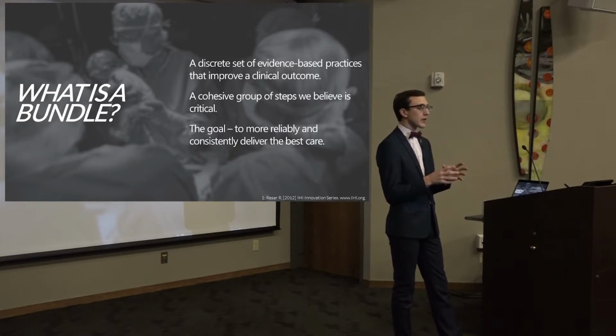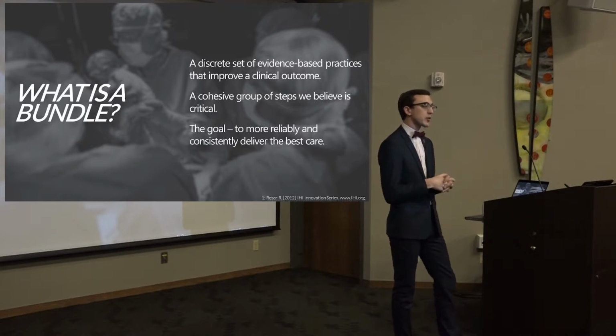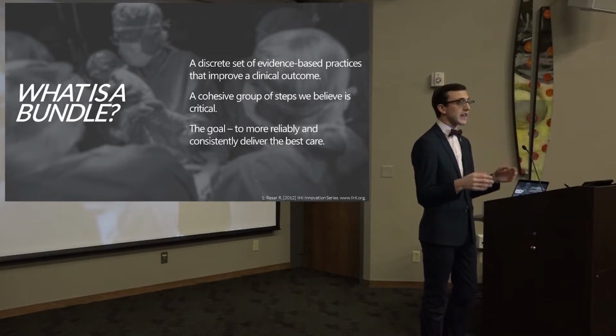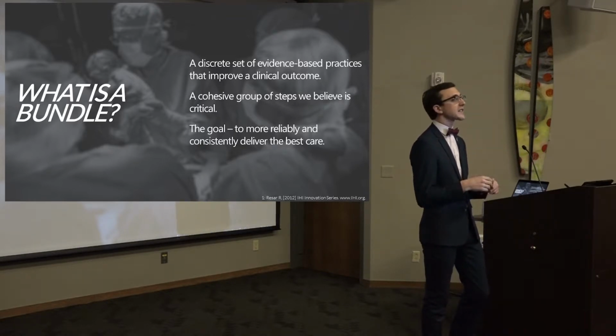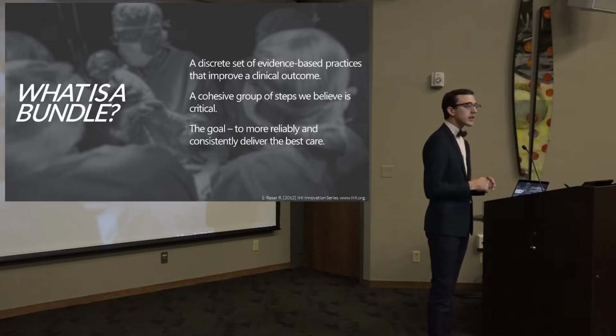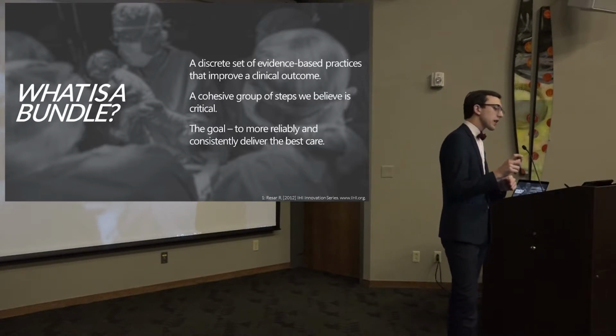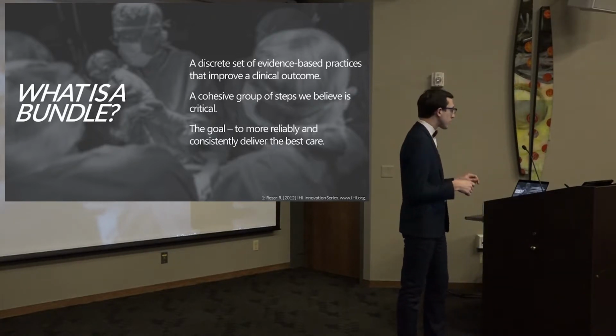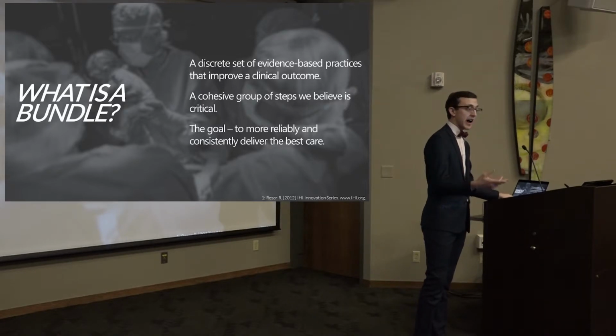It is essentially a discrete set of evidence-based practices that are intended to improve a clinical outcome. These are steps that there's broad agreement have value and are effective at improving patient care. The goal with a bundle is not so much figuring out which intervention should be provided, but rather how we can best deliver the interventions that we think are of value. So it's not so much what, it really is how.